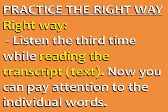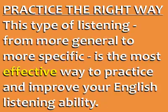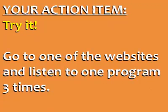Listen the 3rd time while reading the transcript, the text. Now you can pay attention to the individual words and see if your previous understanding was correct. This type of listening, from more general to more specific, is the most effective way to practice and improve your English listening ability. Your action item for today is to try it.